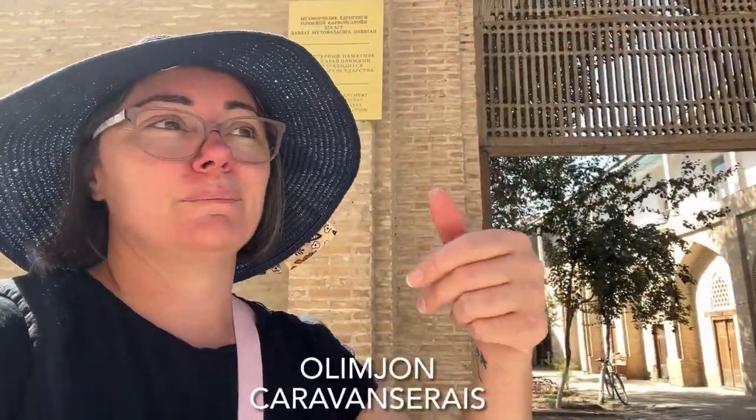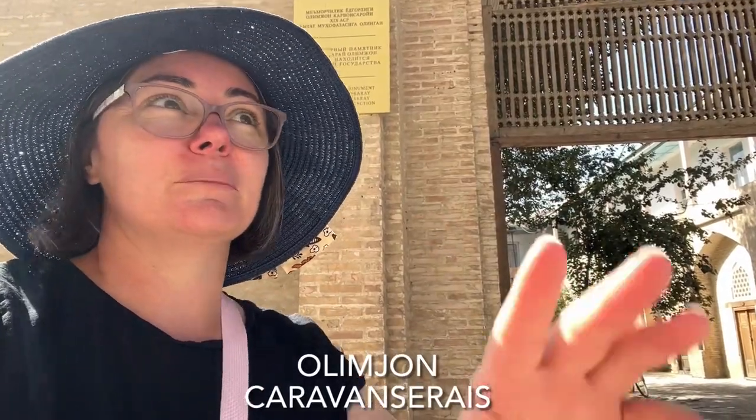Just across the road from the mosque and minaret that we were just looking at, and this is the Olam John Caravanserai. So yeah, it's a site where weary travellers used to stay. So let's go have a look.